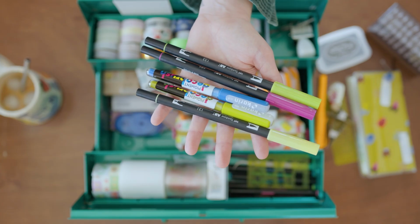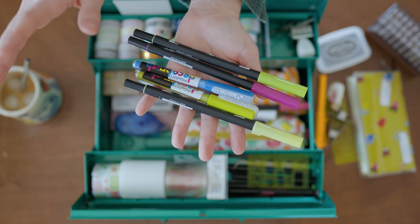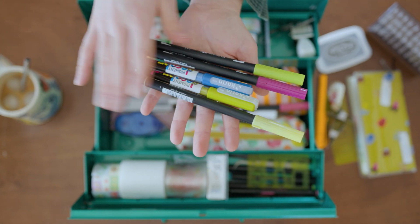And I always pick out a color scheme for my weeks, so I think this week I'm going to be using a combination of these. I'm not sure which ones yet, just because they're new and I'm excited about them.